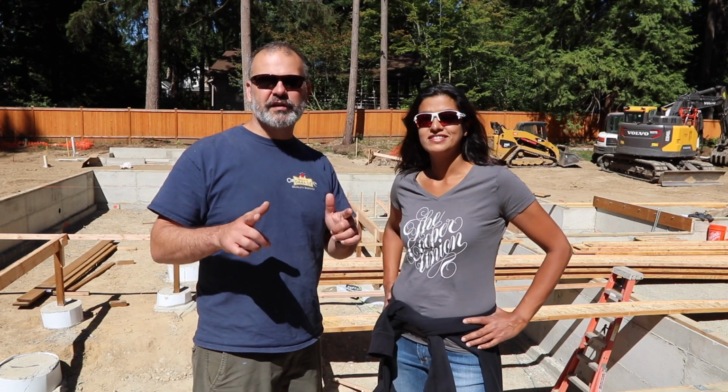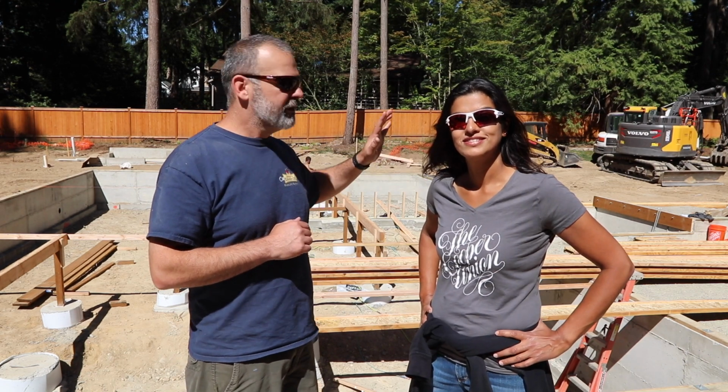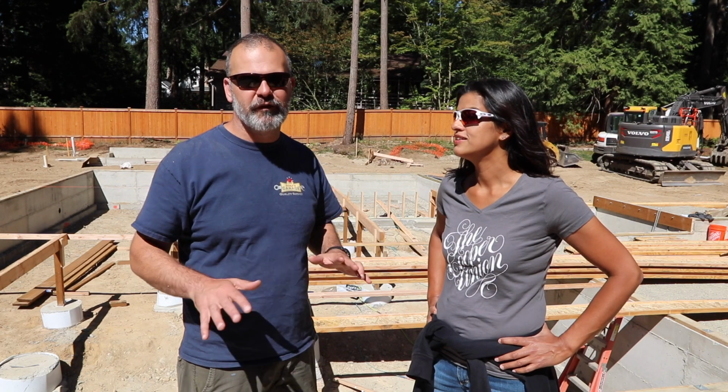Things look a little different. The dirt piles are gone, the garages have been backfilled, and framing has begun. That's right. Super excited to have Matt Miller from On Point Construction here and his whole crew. They've gotten all this done just this morning, so they're super fast, super professional.